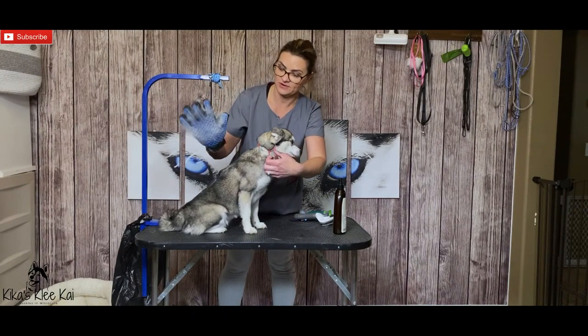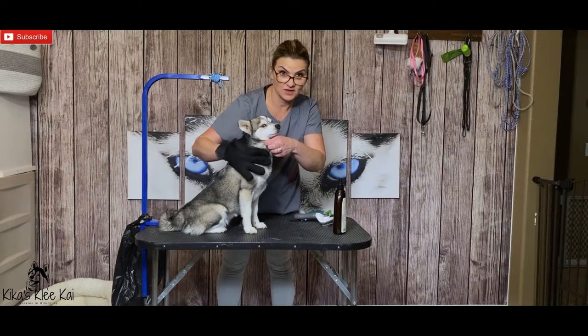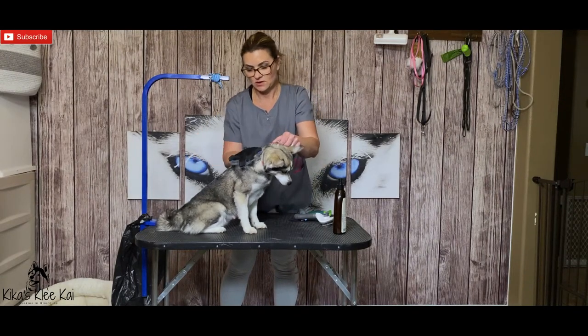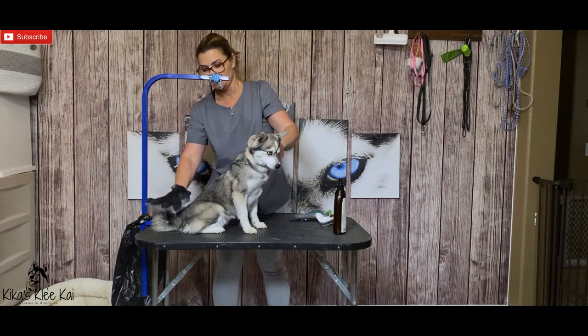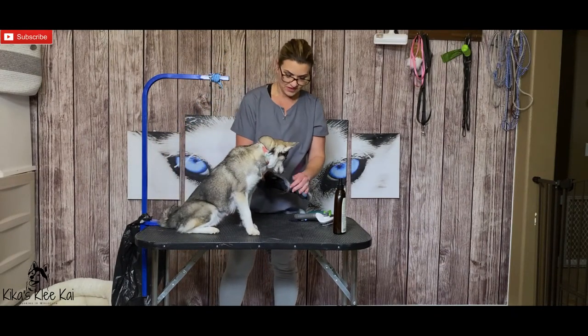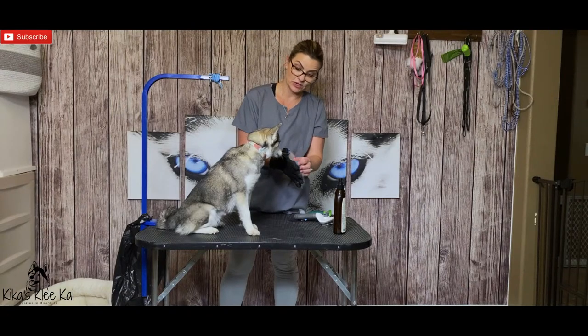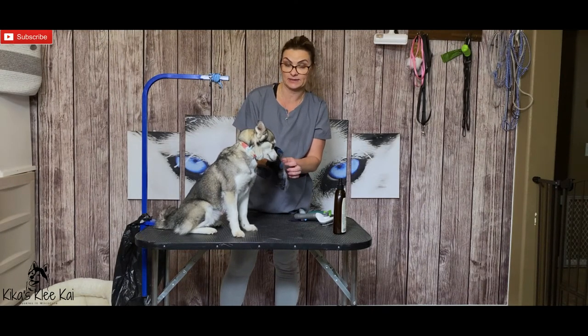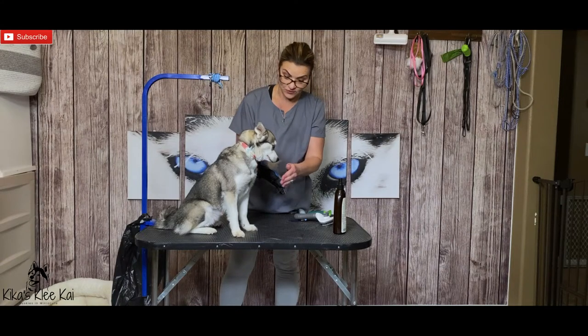And you could use it on your fingertips. Do you see how much hair is on the glove, where the Zoom Groom doesn't really collect a lot? So this works pretty good. It just depends how thick your dog's coat is. The thicker it is, the deeper you need to go, because remember, what shedding is, is the undercoat. The undercoat is the second layer, so that's what's further underneath.